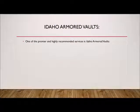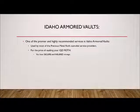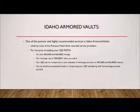One of the premier and highly recommended services is Idaho Armored Vaults. Now, it's used by most of the precious metal Roth custodial service providers. For the price of vaulting your IQD, which like I said is $100 a year, you have secure and insured storage. The exchange rate is frozen when you call in. Your IQD can be transported to your selection of exchange providers in a secure and insured manner, and you can avoid the anticipated hassle of transporting your IQD and dealing with the exchange provider yourself.